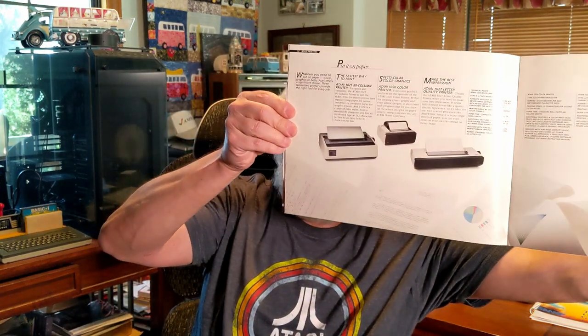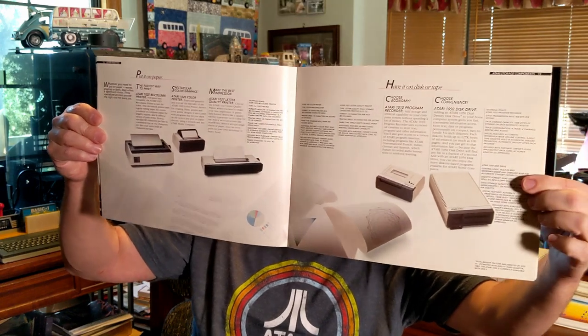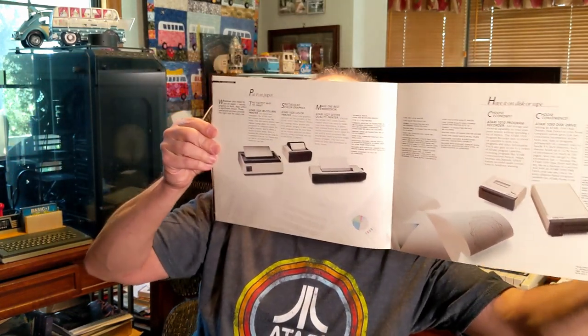So after the 1450XLD, it's all about printers. So here's a lineage of various different printers. All of them have the 1200XL, 600XL, XL series design to it, which is funny because the 1050 that I own was the design of the XL, right? Didn't look the part for the 800. The 810 did. Happily, I own, that was the first one I purchased, a 1050 for my 800.